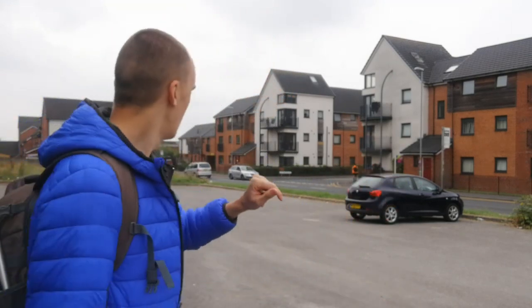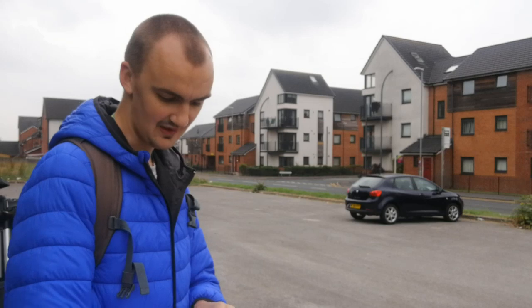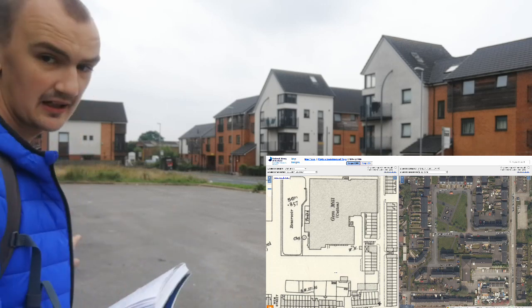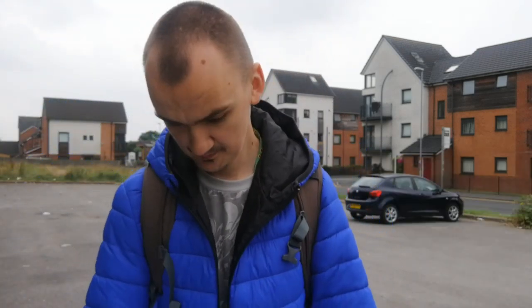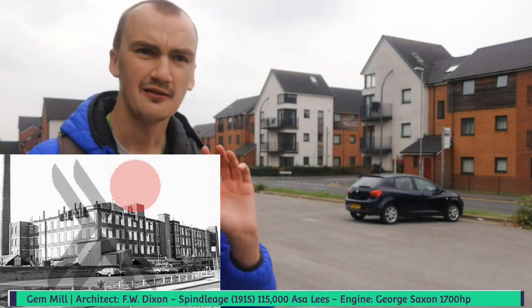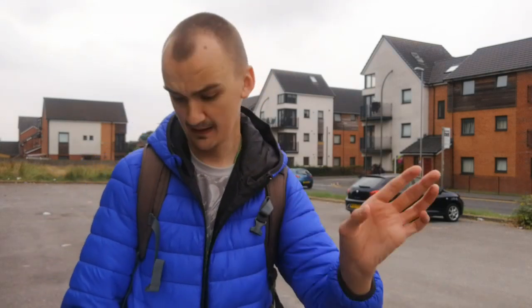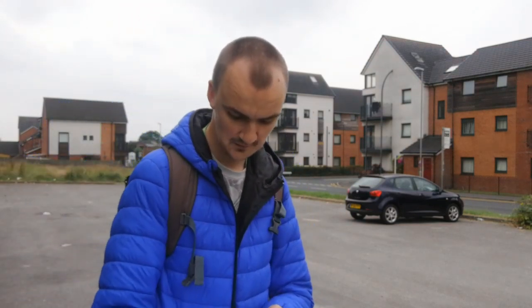So the first mill we're talking about is Gem Mill, which is located just roughly along where these houses are here, going towards Butler Green and the garages now. Gem Mill was designed by the architect F.W. Dixon. He designed around 3 or 4 mills on here that we'll confirm later. The mill was built by Gem Spinning Company Limited in 1901, and it was extended in 1905.